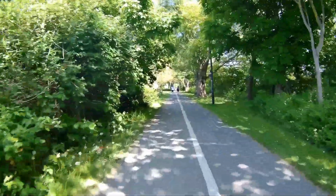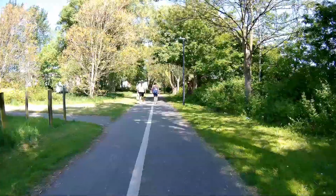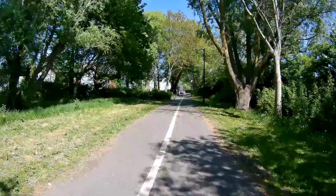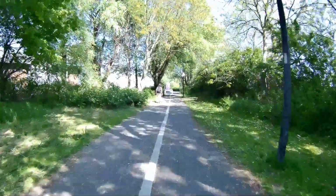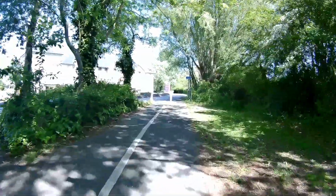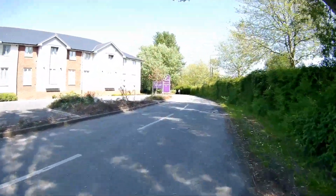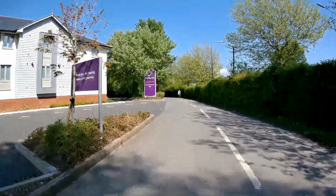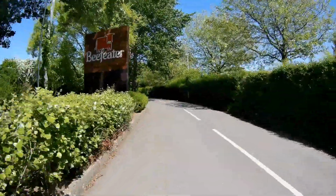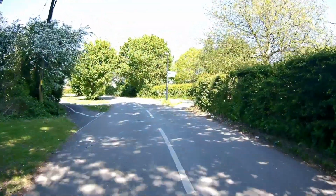Yeah, on the left is a sports centre, Hutton Moor, in a minute. These are relatively new, these places. I forgot about these actually. Premier Inn place. Odd bit this, because the path then joins the road against oncoming traffic for a few yards, and then you're back on the path again. This bit here, I think then there's crossing, so I'll get down in the gears.